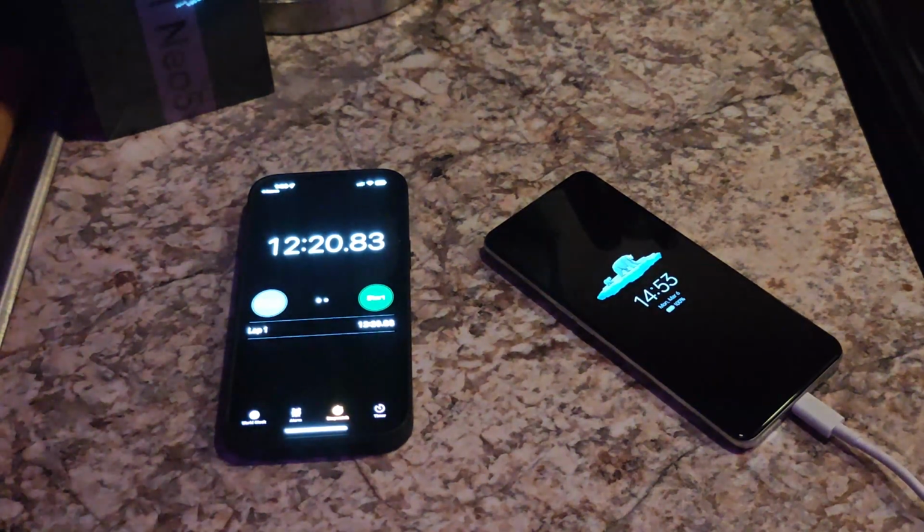Alright, so you've seen it for yourself, and all I can say is, wow, my mind is blown. Now, keep in mind, the phone is turned on and the always-on display is on. This is how most people are going to charge their phone. Here's the official charging times.